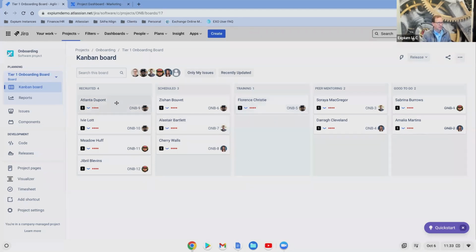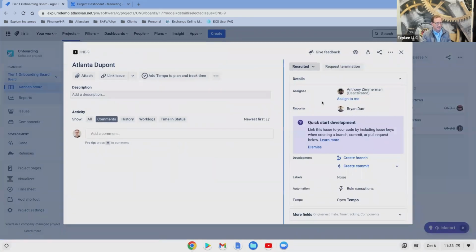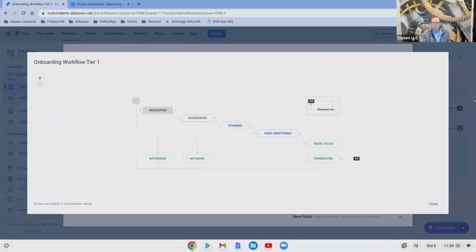So I'm just going to click on one of these cards. There's little information here. What I really want to focus on is the workflow. So I'm going to go to the status dropdown where I can see the workflow. Again, the workflow has a number of different steps. That's the one great thing about workflows in Jira: you can see exactly where a work item, in this case a person being onboarded, is. You can see the exact status of that work item and the other transitions that are available, the other places that work could go.